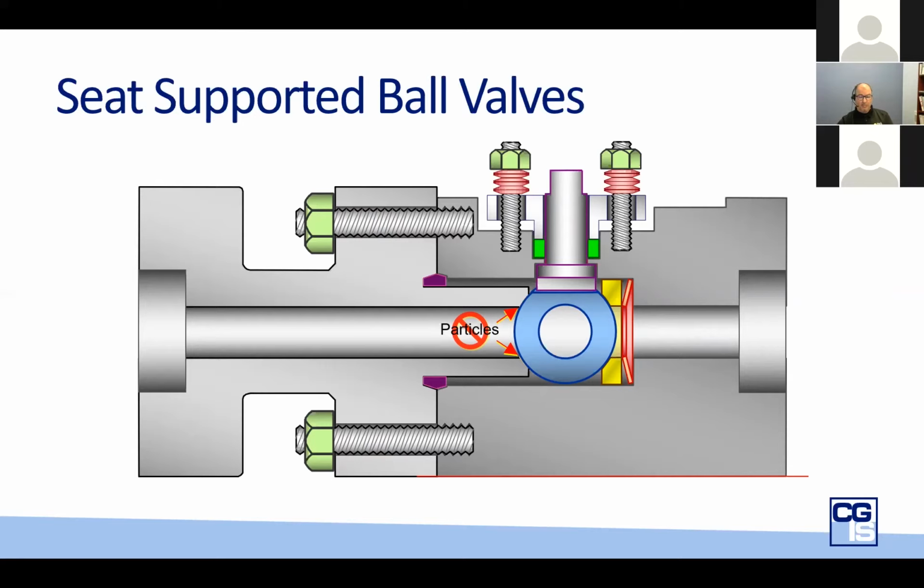So the bell valve spring has a preload that presses the ball into the downstream seat, which is integral to the body. And in having an integral seat in the body of the valve, we've eliminated one of the two potential leak paths in a ball valve.